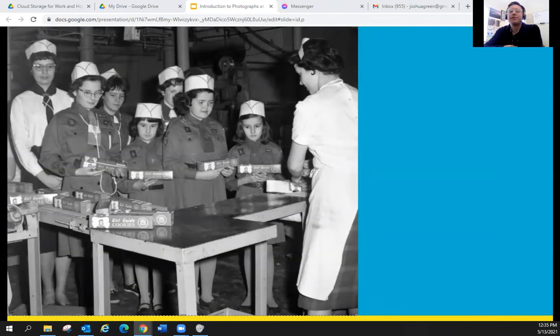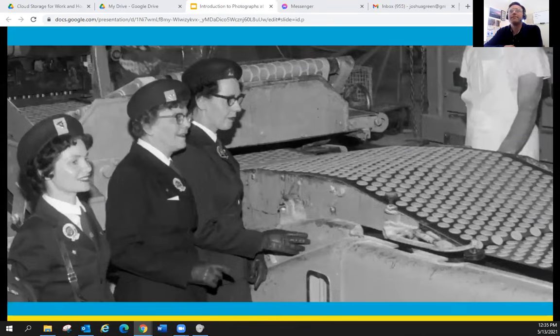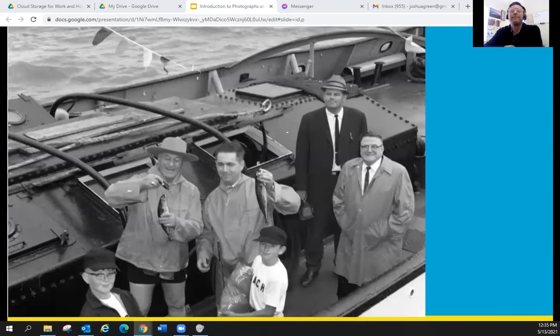This is from a little series in the newspaper of girl guides watching cookies being packed at Marvin's Biscuits and cranking out girl guide cookies at Marvin's in April of 1963. Little detail of that. This is from 1965, the 75th anniversary of the city of Moncton.